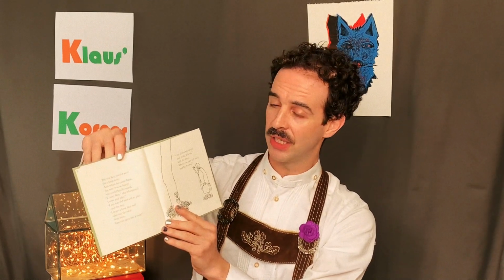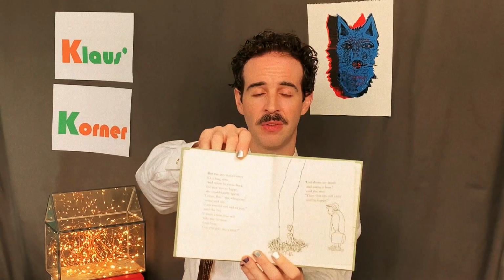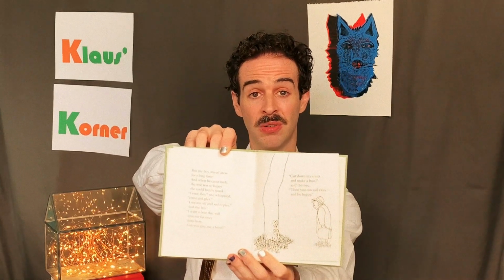"Cut down my trunk and make a boat," said the tree. "Then you can sail away and be happy." You can tell the man is quite old at this point. He's no longer a little boy.